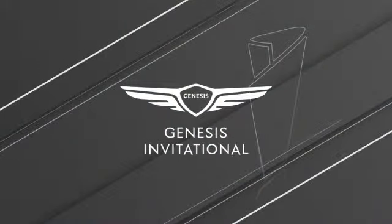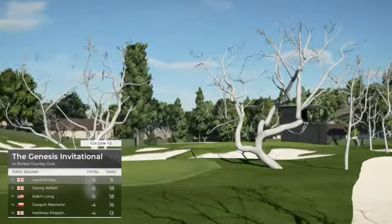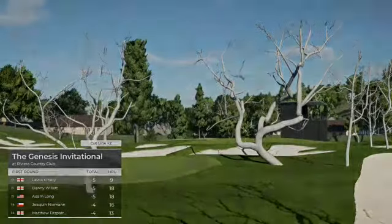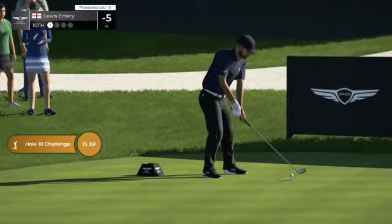All right, Rich, we've made the turn now into the final 9. What are your thoughts so far? Yeah, exciting position, isn't it? You'd rather have the lead on your own, but listen, tied for the lead, pretty good spot to be in. They're going to have to work to earn this victory.